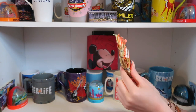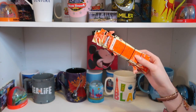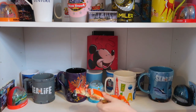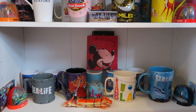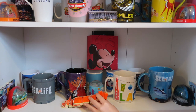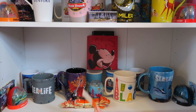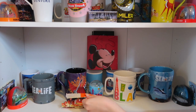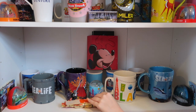I've put all of these together using some hair ties, just so they're all kept together. I'm not sure how many there are, but there is quite a few. It doesn't look like a lot, but honestly there are quite a lot of wristbands there. And my very first one, I haven't tied it to that, because when it's on top, I know that it was my first one.